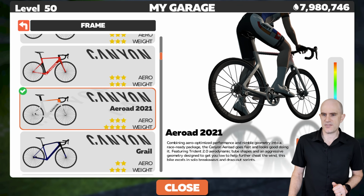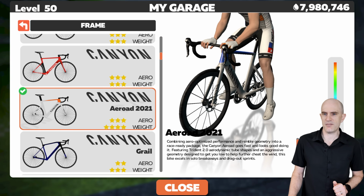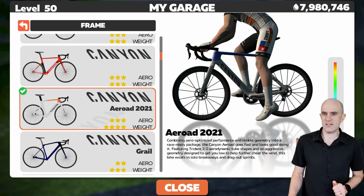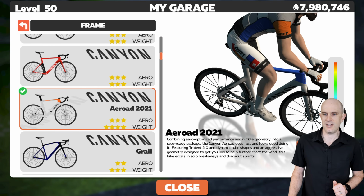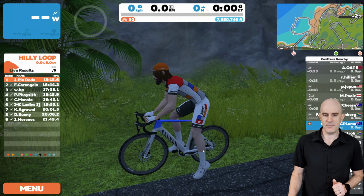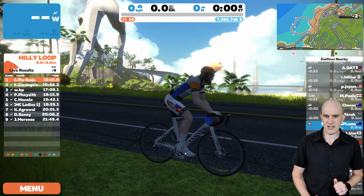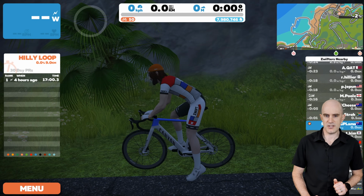Now, can we paint this frame something else? Yes, we can. Brilliant. Nothing like a bit of blue on a bike. Matches those decals on the kit and all. Okay, I'm pretty happy with that. So there we go. We are equipped with the bike. Even though it's a little bit shady here, it's still looking pretty sweet.